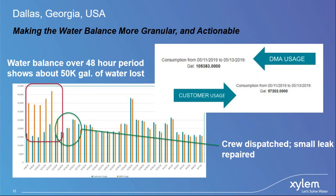And so they said, all right, this is due to either unauthorized consumption or a leak. And so right then they dispatched a crew and they did find and repair a leak. And then what they did was they validated that repair by looking at that DMA data. So they saw the inflow and the outflow.